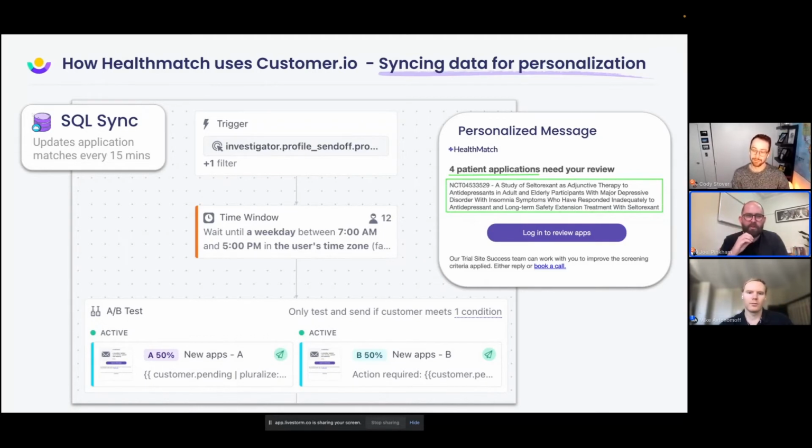What we found before we used SQL Sync is that the data between what we sent in the event and the reality when the email was going out was different. For example, once the event fires, the user may log in proactively and review all of the applications, or between the event firing and the email going out, another 30 applications may have come in. So there was always this discrepancy. So we set up the SQL Sync from Customer.io, which allows us to write a query that goes to our Redshift data warehouse and then syncs the results of that query to the users. Then in the email, instead of relying on the stale data from the event, we can inject the fresh data from the SQL query that came in within the last 15 minutes.